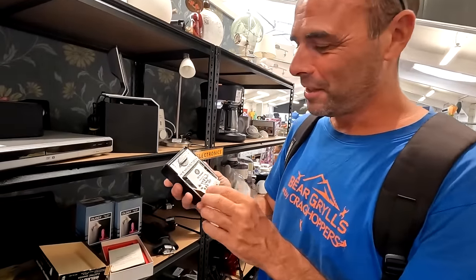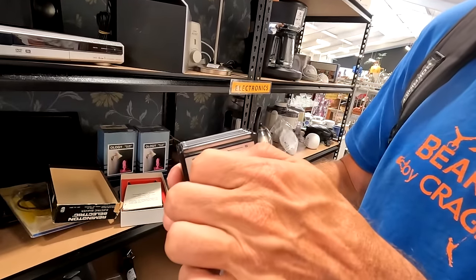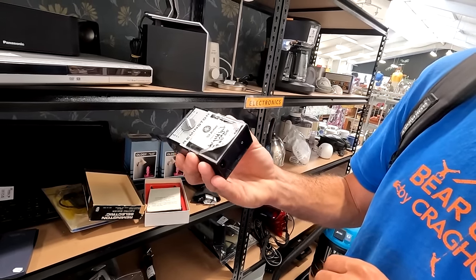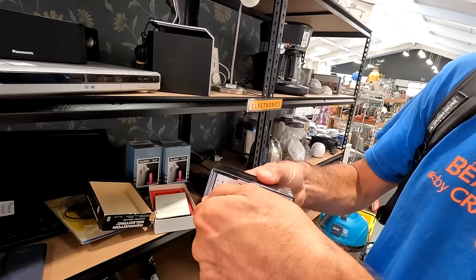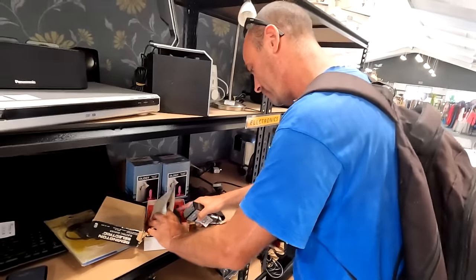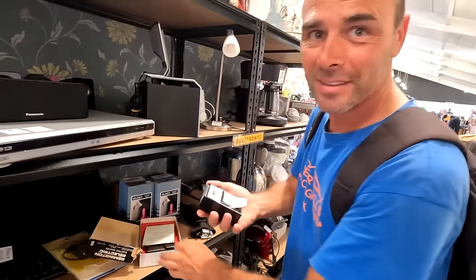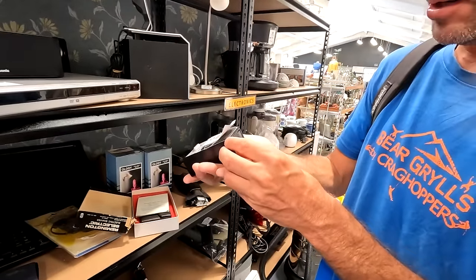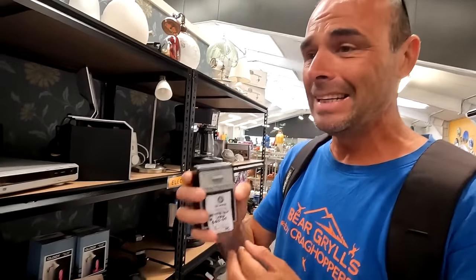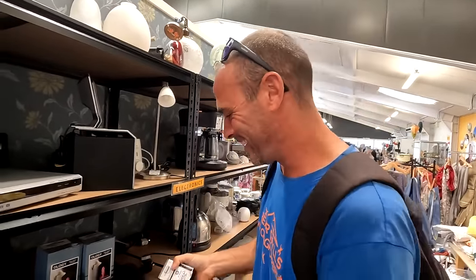In the second-hand shop, and look at this. How old this is, Remington. Thinking of getting it. How do you charge it? I need a new shaver. It's so heavy. Can't believe how heavy it is. Must have old lead acid batteries in it. Pretty cool. You need a new one, don't you? Yeah, I do.